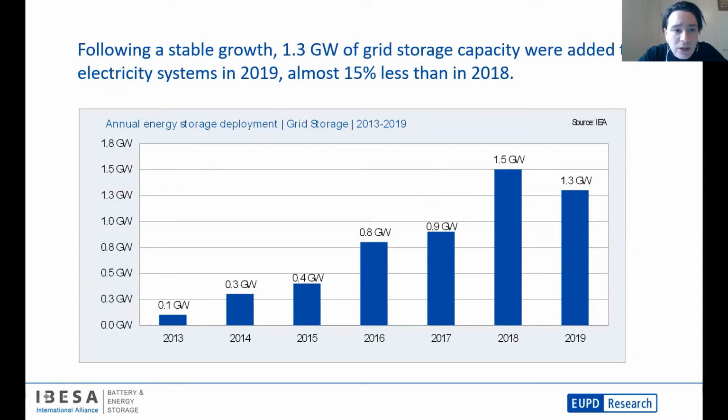And yeah, observing the market, I also wanted to understand how much grid storage was deployed in the last years. So here we have the development of installations of grid storage between 2013 and 2019. We see that in the last years we observed a steep increase, but between 2018 and 2019, there was a decrease of almost 15% in deployment of grid storage. Nevertheless, in 2018, 1.5 gigawatt of grid storage was installed compared to 1.3 gigawatt of grid storage in 2019. Next slide, please.